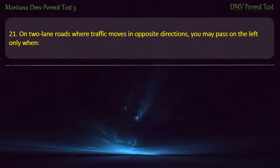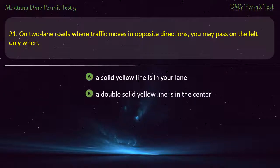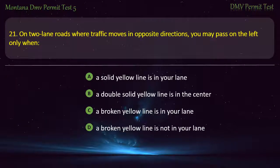Question 21. On two-lane roads where traffic moves in opposite directions, you may pass on the left only when a solid yellow line is in your lane, a double solid yellow line is in the center, a broken yellow line is in your lane, or a broken yellow line is not in your lane. Answer: a broken yellow line is in your lane.